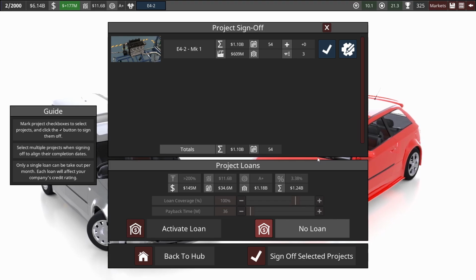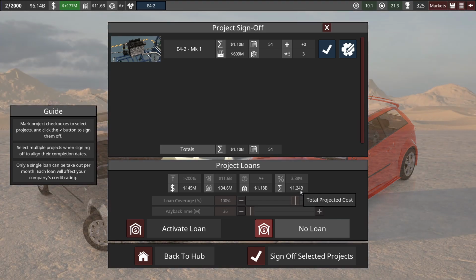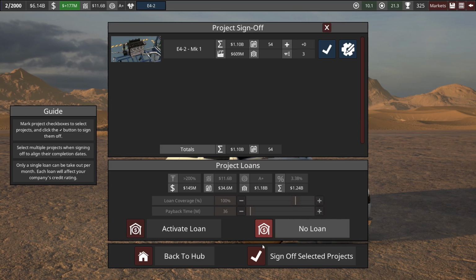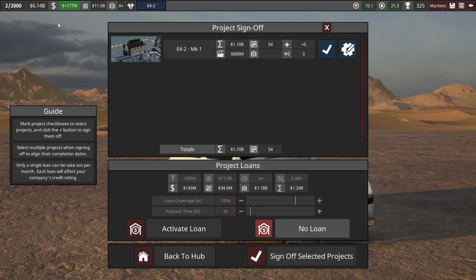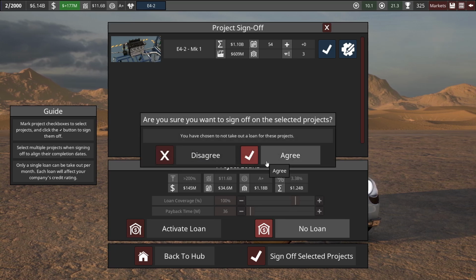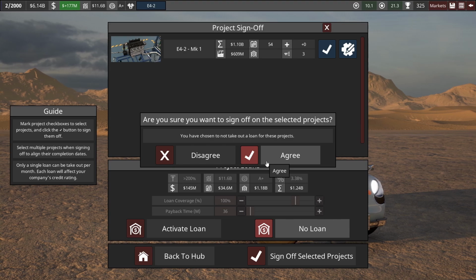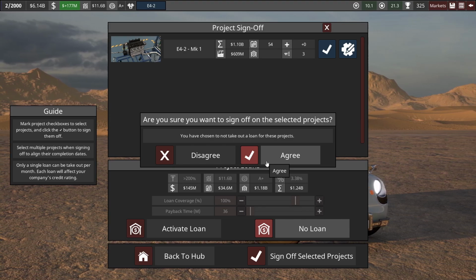But 35,000 engines is a lot of engines, and with a 1.25 billion projected total cost, I think we can live with that. So we won't take a loan for that, as we do have a sufficient budget, and we will sign off on this. I think this is going to be one of the biggest investments we'll ever make going into our future. So yeah, let's do it.